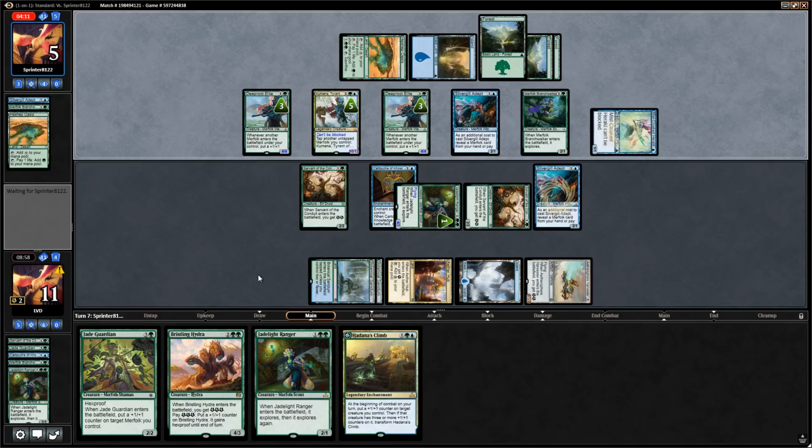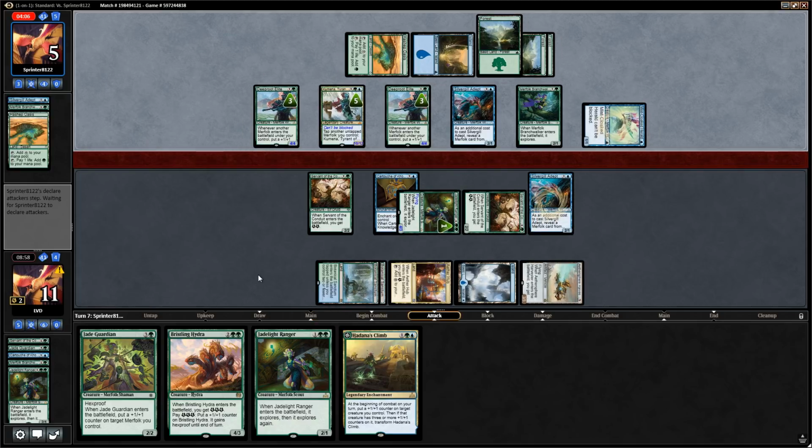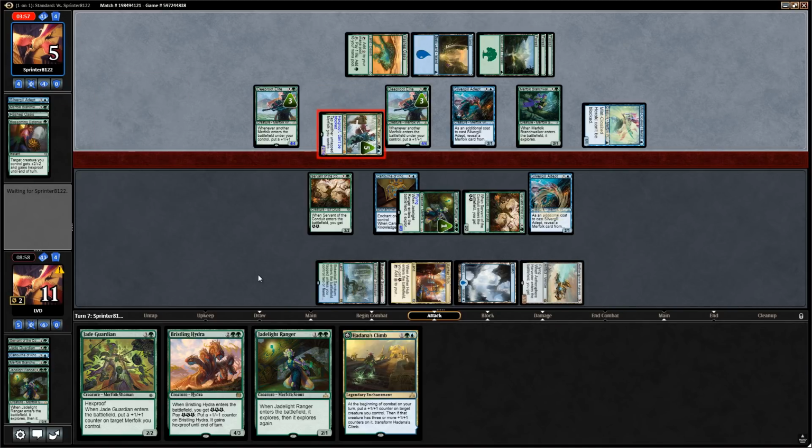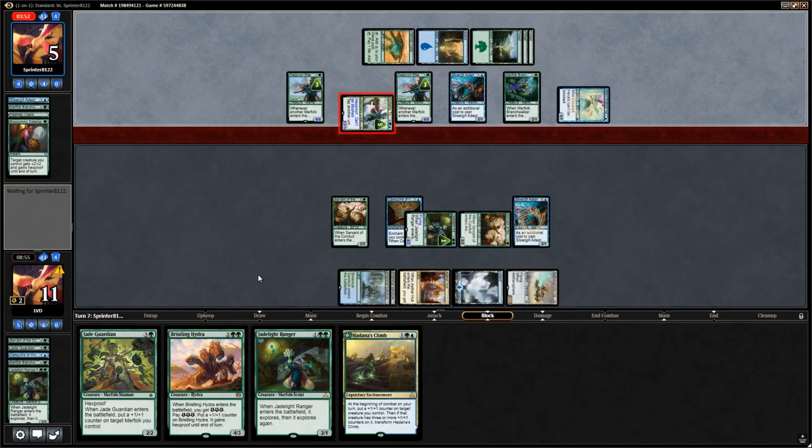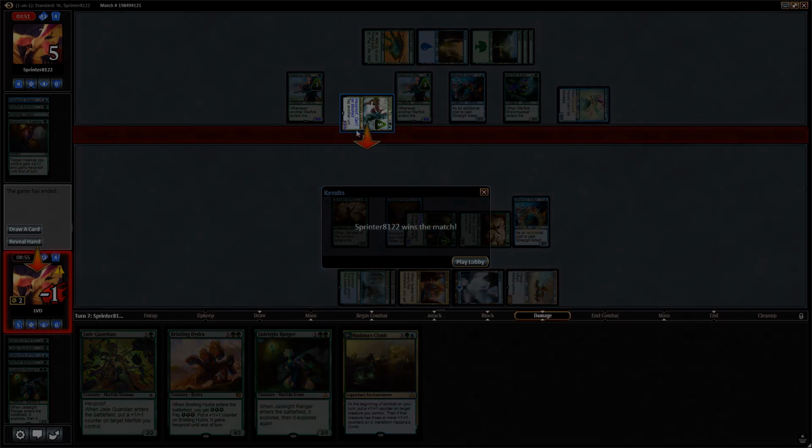Stumbled a bit on lands in the second game and the third game. We also weren't super fast out of the gate and never really got to assemble Hadana's Climb. And I guess our opponent is just going for the Blossoming Defense skill, showing that they did after all have it in hand. Alright, on to the next one.